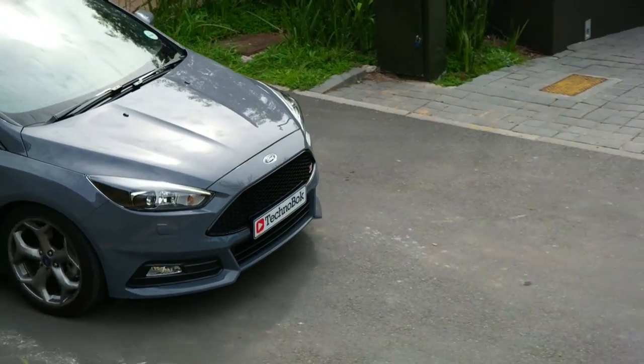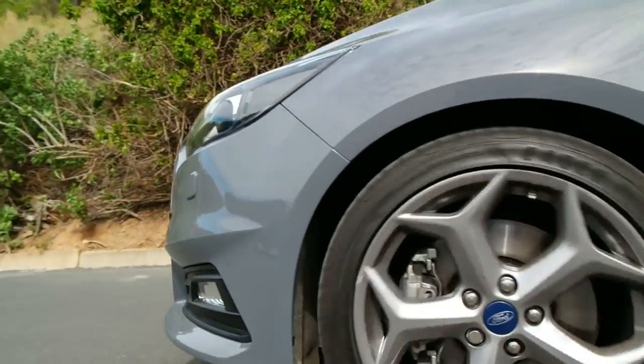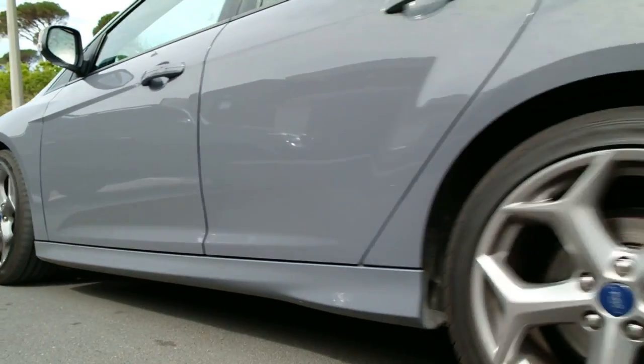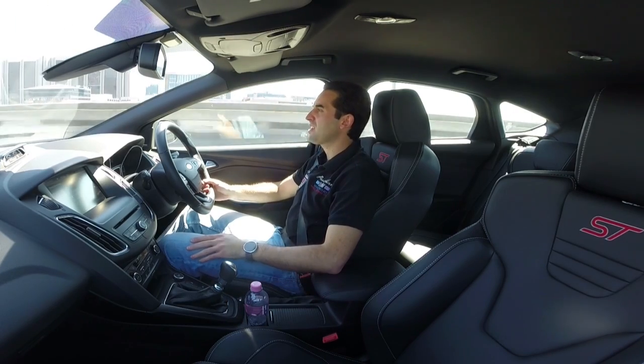As you've probably noticed by now, I'm driving along in a Ford Focus, but not just any Focus, a rather special one at that. You see, looking at this car, you realize that this is the Ford Focus ST edition. ST standing for Special Technology.